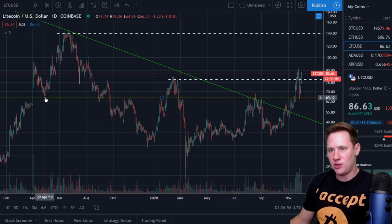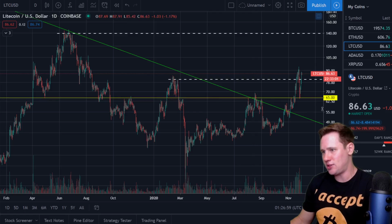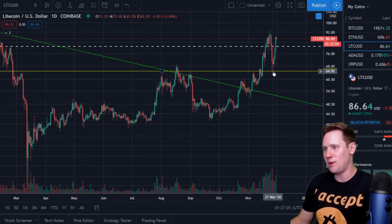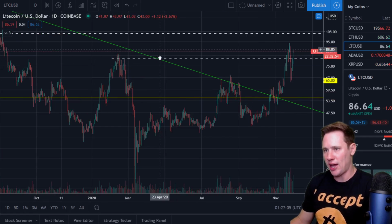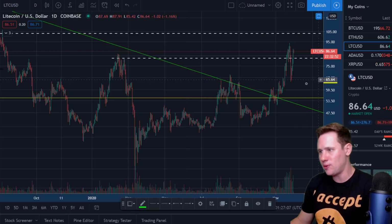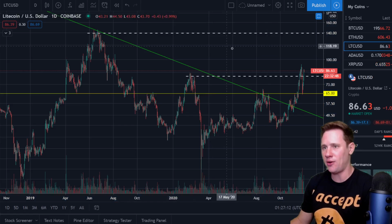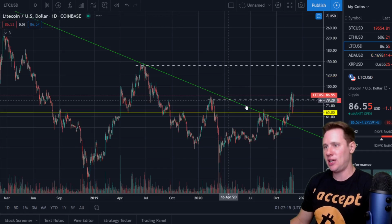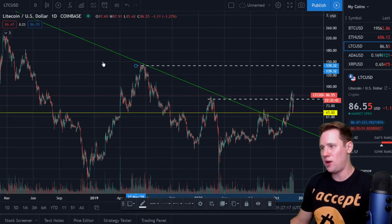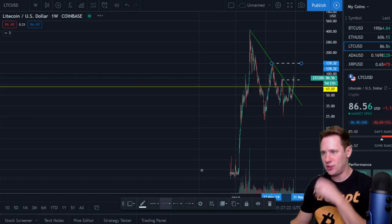65 has been a level where you saw support, resistance, resistance. You even had resistance here and bounced off of support. That was good to see. And this level was a target, or back above that. It was at 86. We're at 86 now. If we can continue to march higher, I see 140 as the next peak. That would be the next level of interest.